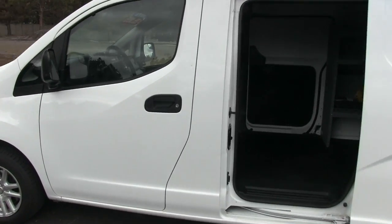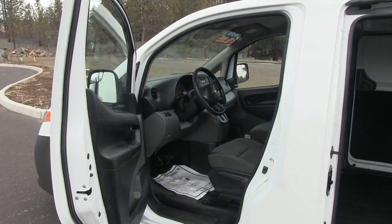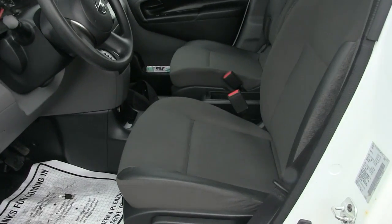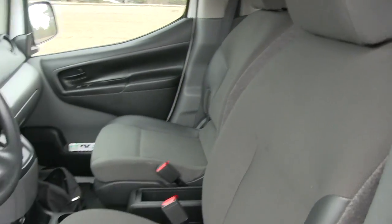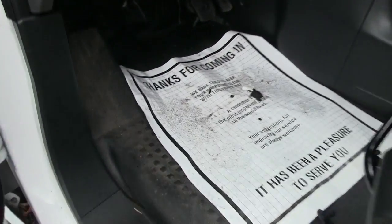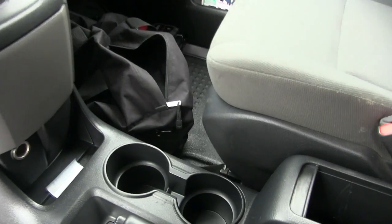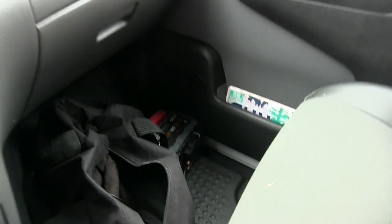And we'll jump inside, take a look. Again, since these vehicles are designed for utility and functionality, not a whole lot to the design in here. Fairly simple overall. Decently comfortable seats. Nothing too fancy about them. It's got a hard plastic floor that makes it easy to clean out the vehicle. Got some cup holders. Got a plastic floor again over on that side.